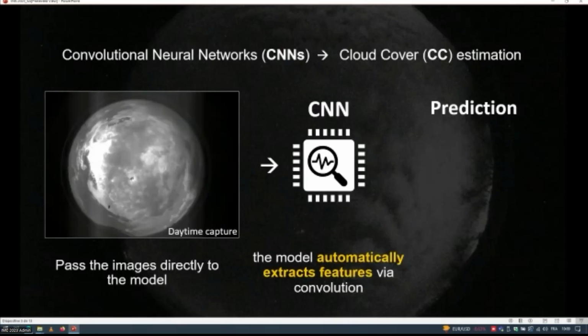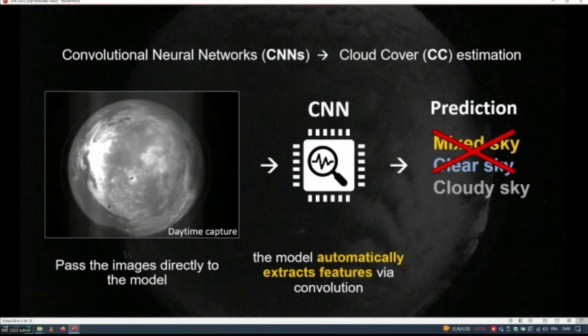The idea is to put all the images into a network, and the model would automatically extract the features from it and give a prediction. For example, this is a cloudy sky prediction because we have cloud cover on more than 80% of the sky.